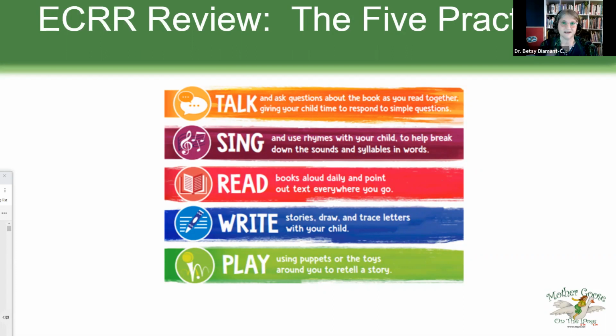So being able to hear the sounds in words and in between words is a wonderful jump start for learning how to read. Here, when we're talking about kids under the age of five, reading certainly doesn't mean them reading, and it's not necessarily us reading to them. It means sharing books in joyful ways.